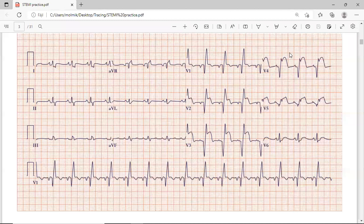Whenever you do see the wide R wave, the block is there. This is what I said. If you see the wide R complex in V1, you have a right bundle branch block. If you see the wide notched R wave in V6 or lead 1 and aVL, that's a left bundle branch block. But here you have a right bundle branch block. Please don't forget about the bundle branches, because we will have a lot. All right, good.